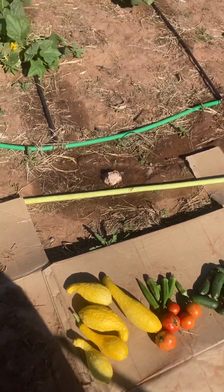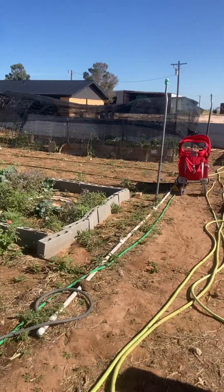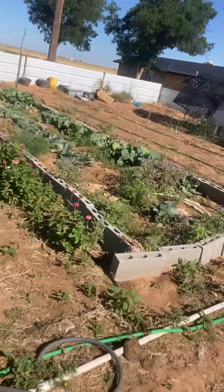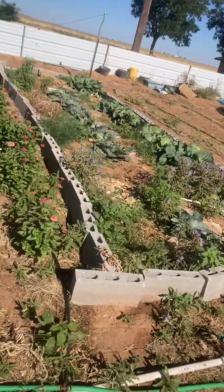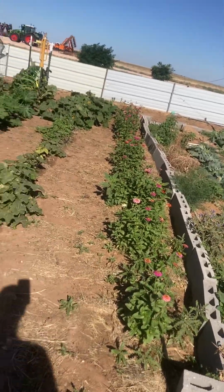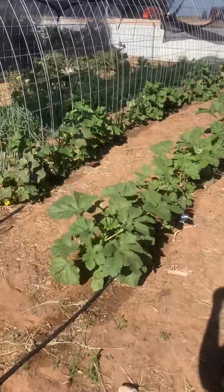They're doing good. So as you see here, we have a lot of work still to do. We put up a new shade structure for the peppers on that side. We still need to empty the cabbage bed and plant something else here. Zinnias are looking good. Cucumbers and okra are looking good.